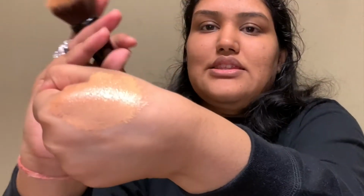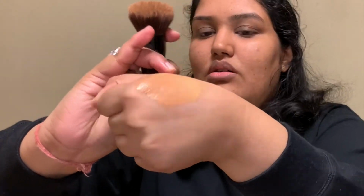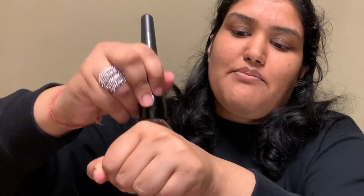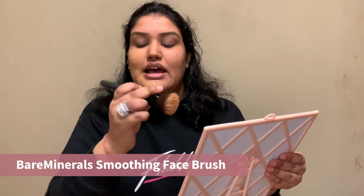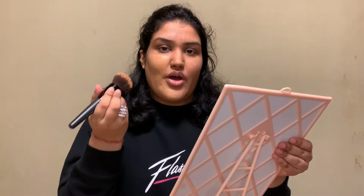So as you can see, the Pro Matte is a little bit on the lighter tone, and the Cinnamon Mahogany has an orangey undertone to it. So when I mix it together, it turns into a more neutral finish. And I'm just going to blend this into my skin. And as always, I'm using the BareMinerals Smoothing Face Foundation brush.